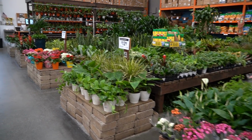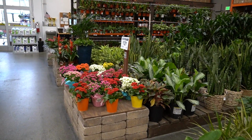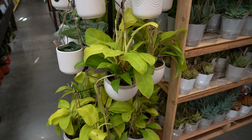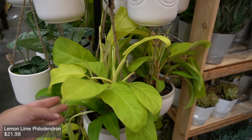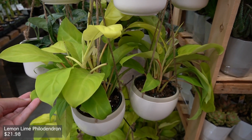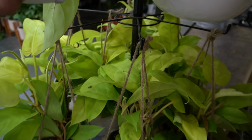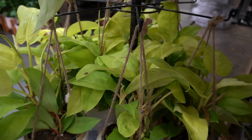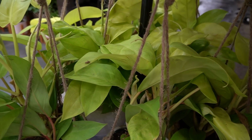Favorite Home Depot, checking out what plants they've got. So let's get started. In this little corner, we have these philodendrons. I am actually not sure what they're called. I always thought they were called lemon lime philodendrons, but there's two lemon limes. These are $21.98.